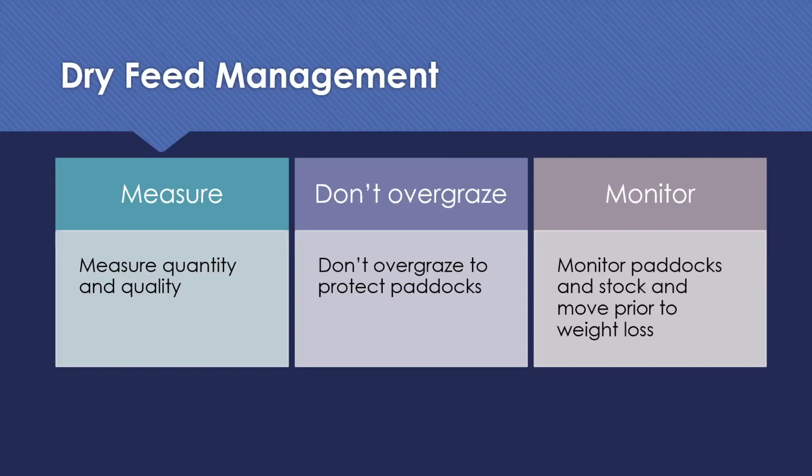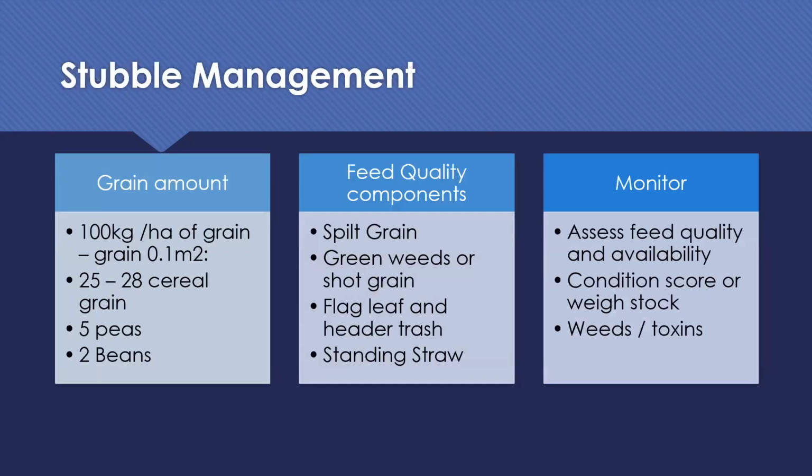I see a lot of animals being put on a stubble and you're flat out with harvest or you've headed away for a few weeks holiday. And they will drop weight quite quickly once the quality's gone out of it. And same with dry pastures.